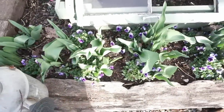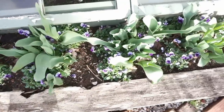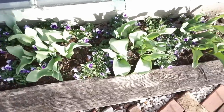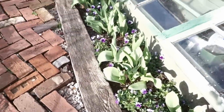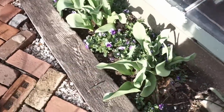The tulips were in a place where the rain did not collect, and so they're all doing great. They're all present and accounted for. I think they're going to be really beautiful amongst these little violets. I did pull up all the ornamental cabbages because they just weren't doing anything.